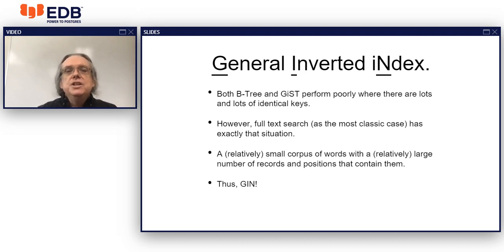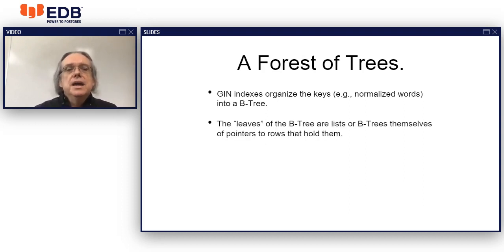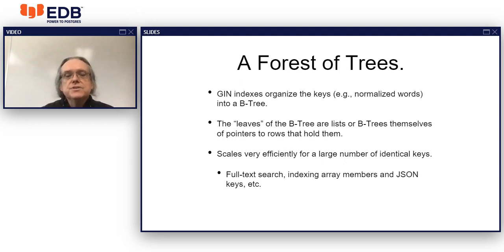But GIN indexes handle this very well. Indexes are forests of trees. The GIN indexes organize the keys, normalize words into a B tree, and then the leaves of the B tree are lists themselves and pointers to rows that hold them. And it scales very efficiently for a large number of identical keys. For full text search, indexing array members of JSON fields, things like that, this can be a very powerful index type.